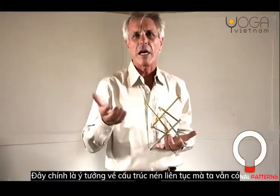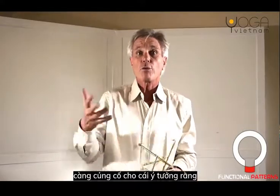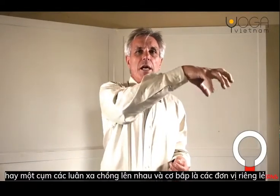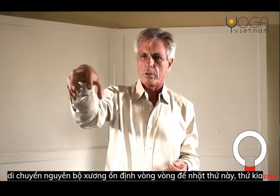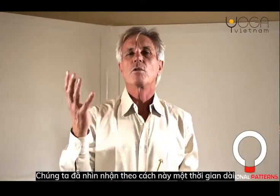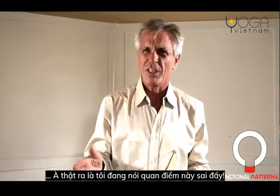This is our idea of a continuous compression structure, and the skeleton that you've seen in your classroom since you were in 5th grade reinforces that idea that we're a stack of bricks or a stack of checkers, and the muscles are individual units that, like the cables on a crane, move the stable skeleton around to pick up something and put it over here. It's a very robotic, very industrialized view. We've gotten a long way with this view. Please don't misunderstand me. I'm not saying this view is wrong. I'm saying this view is limited.